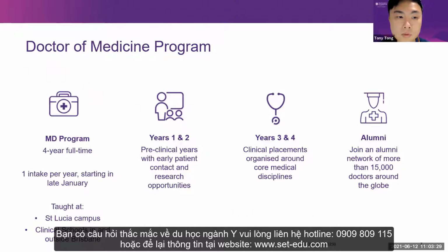Talking about our Doctor of Medicine programs, very quickly, we have our guaranteed entry, as just mentioned. Our actual MD program is 4 years. There's only one intake every year, in January. Students will be taught at our main campus, St. Lucia campus, and in clinical schools outside of Brisbane.